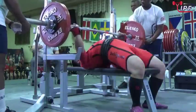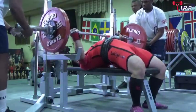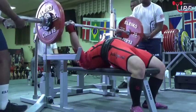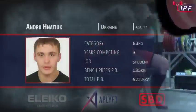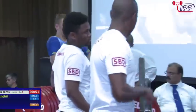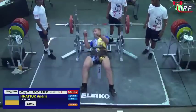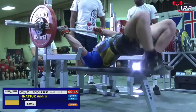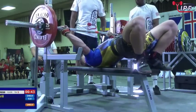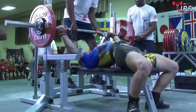So Andrei Mityuk from Ukraine, 130 kilograms. He has got himself, with his predicted totals, into a fairly solid position. He really just needs to do his job, make sure he gets the numbers on the board. He can go home with some bling. So 130 kilograms. That shouldn't be too much of a challenge for him.